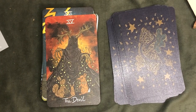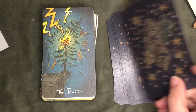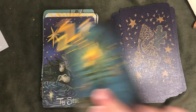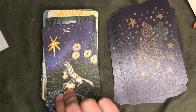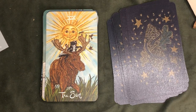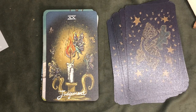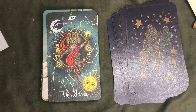A jackalope. Sorry, it's called a jackalope, is what I was thinking. The bunnies with the ears, jackalope. Okay. Oh, the squirrels and the birds have been displaced. Ooh, I like that. Perfect. Moth to the flame and the world.